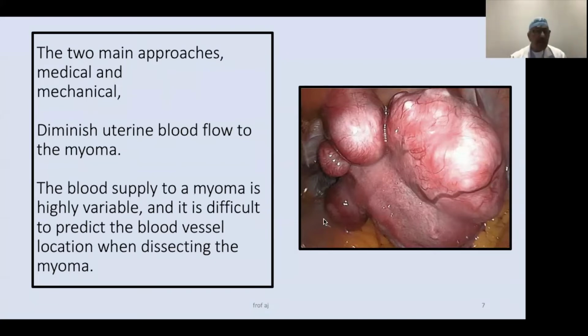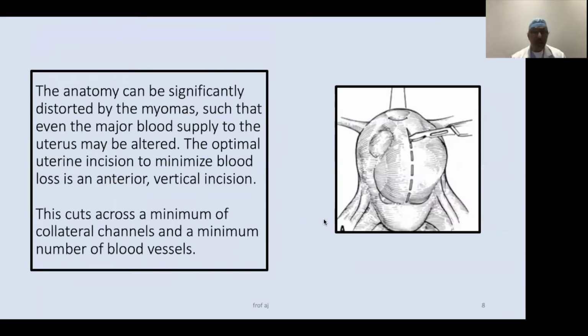The anatomy can significantly be distorted by the myoma. You will not see the uterus as normal. Definitely, the major blood supply to the uterus may be altered, and the optional uterine incision to minimize the blood loss, the better one is anterior vertical incision. Anterior vertical incision. If you manage to get all the myoma from one incision, is better. This cut across the minimum of collateral channels and minimize the number of vessels.